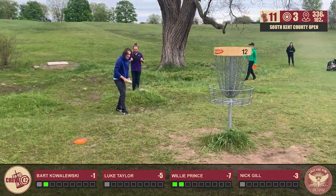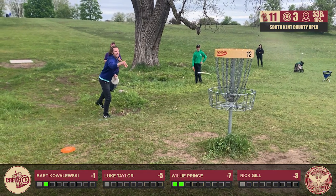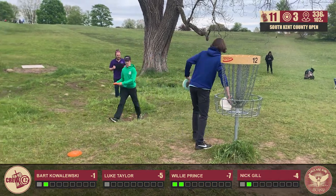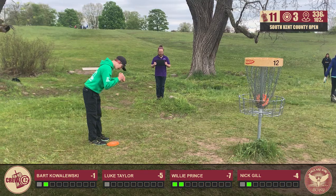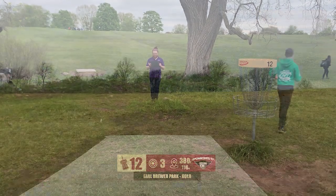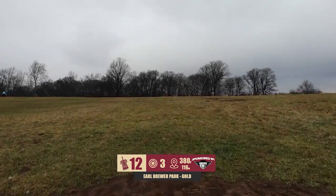All right, Nick. He's way closer than it actually looked from that camera, right? Yeah, it just proves, like I said, you can just throw a simple hyzer through that gap and you get a 12-footer. He's still laughing at Willie's putt, I think. Yeah, 12-footer. That was sweet, and you know it goes in favor of the player. If there's no line marking where you have to stay in front of, then he makes the mando there.